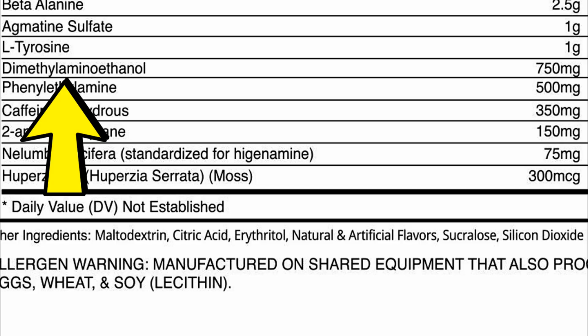A great dosage of ingredients in this product, and a lot of companies are starting to incorporate Huperzine into their products, which is something that really helps enhance your mood. DMAE is also in this product. This stands for dimethylethanolamine, and this is great for improving performance and mood enhancement. So there's definitely some great dosages here in DustX, but the reason I grabbed the number four spot is due to its price and taste.